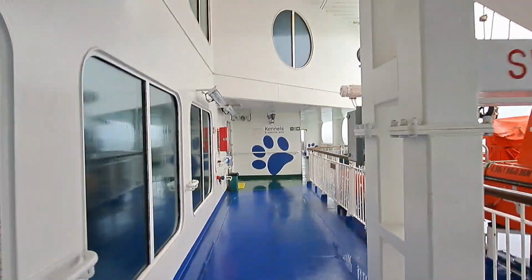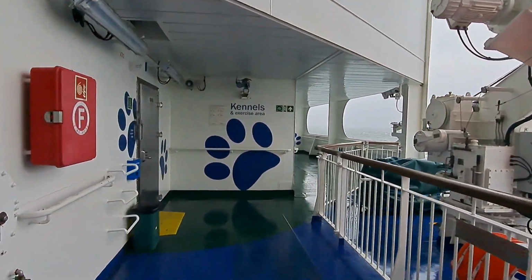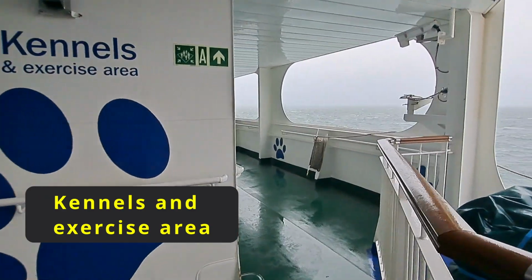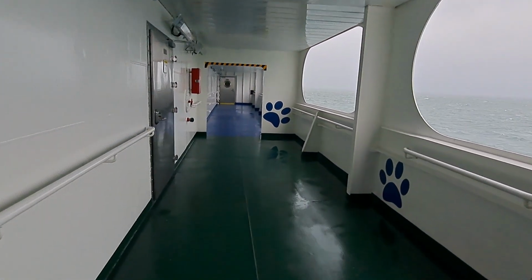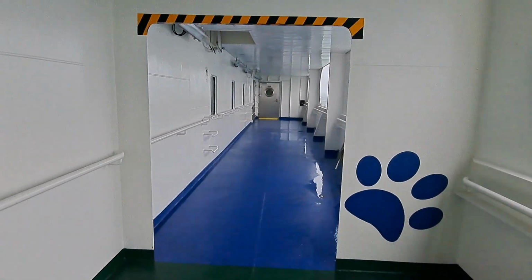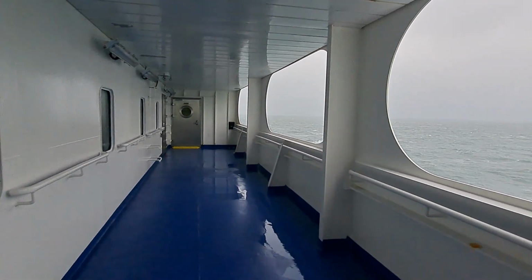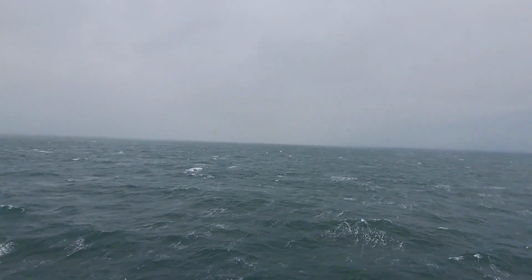Oh, this is the kennel exercise area if you bring your dog on board. This is the kennels and exercise area. So if you have your dog, this is where they come to walk up and down the deck. There's a few dogs on board today, but none out here exercising at the moment. They're all inside having their lunch.